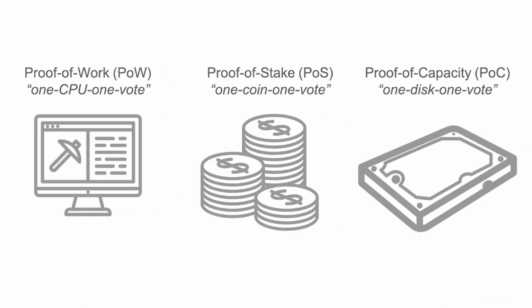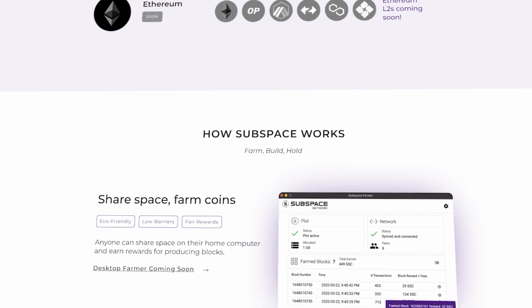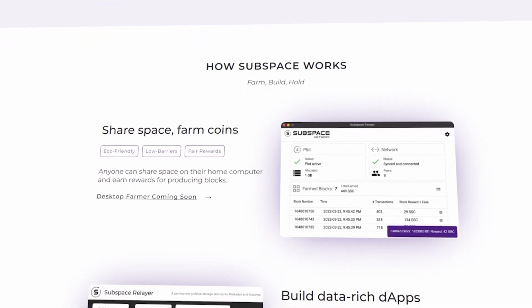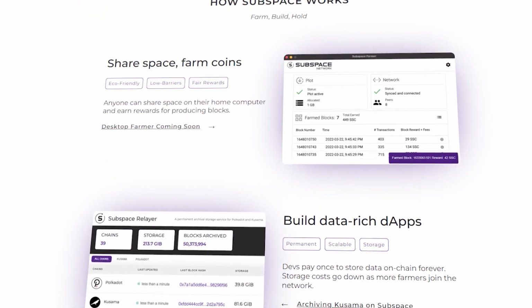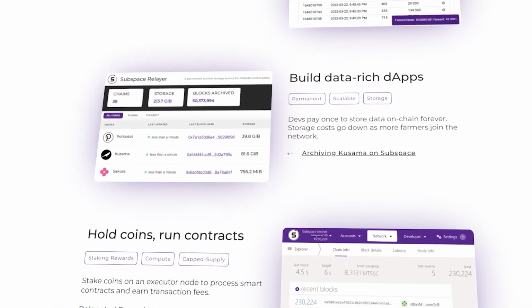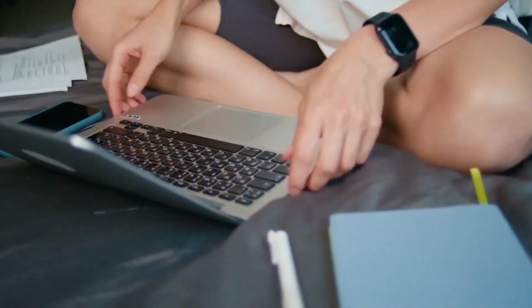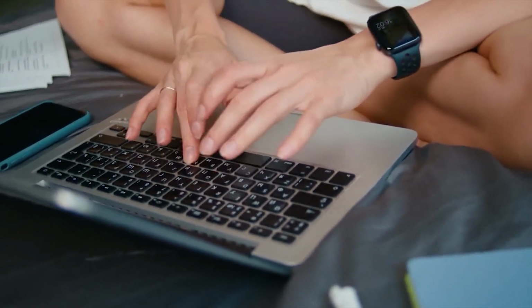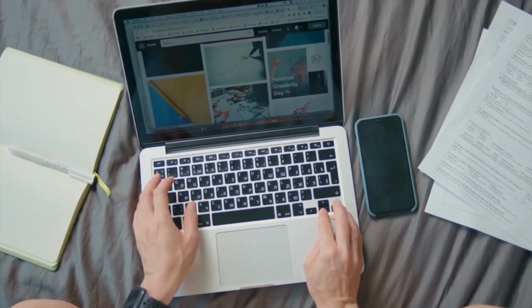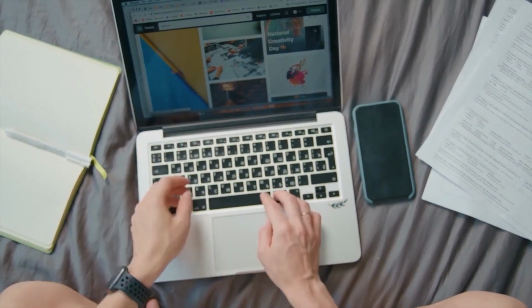Different from many proof-of-work and proof-of-stake networks, to participate as a Subspace consensus node operator, you don't need any specialized hardware or any capital investment. In fact, you won't need to stake any tokens to run a farmer node either. And any spare computer from the last 10 years will likely meet the minimum hardware requirements. All of this makes Subspace unique when compared with most other blockchains.